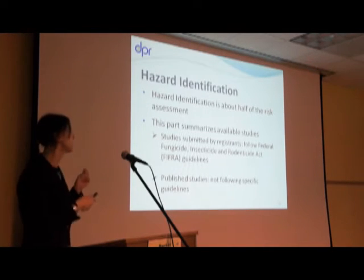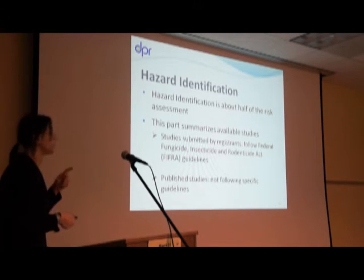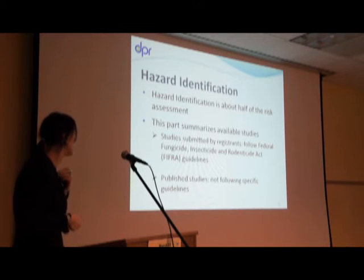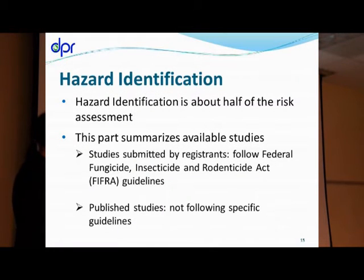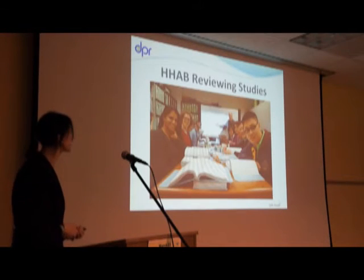Again, this is based on science, so we summarize all available studies. A big part of our studies are those that Sheryl talked about, the registrant submitted studies. They follow FIFRA guidelines, the Federal Fungicide, Insecticide, and Rodenticide Act. In addition to those, we review all available published studies that are relevant. They do not follow specific guidelines.